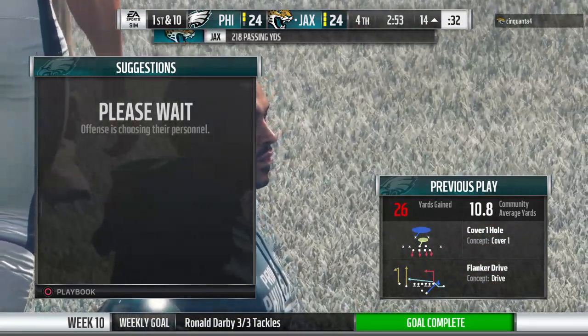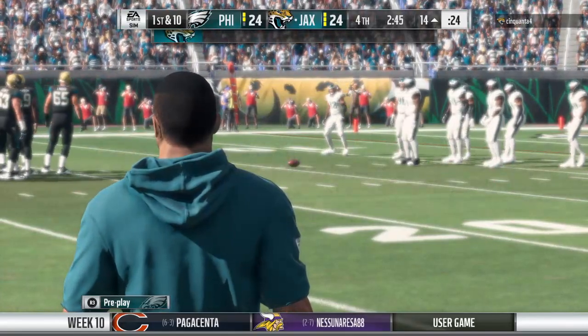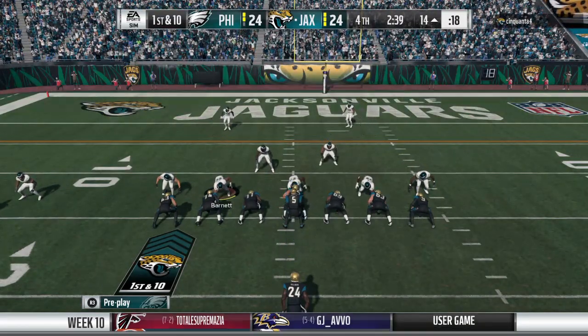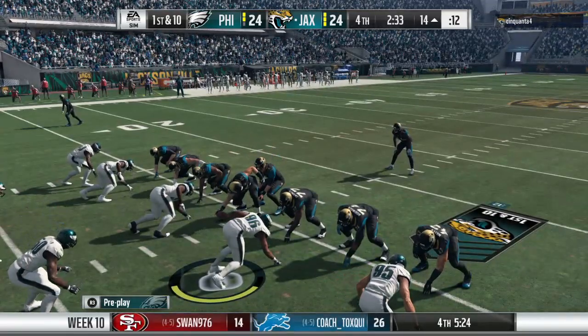Well, if you do read man coverage, Brandon, the drag route's a pretty good one to run against it because you're running away from people on it. So after that big play, let's see if they can catch their defense maybe on their heels. Here we go. Blue 45. Blue. Go, black 58 rail. Black 58 rail.